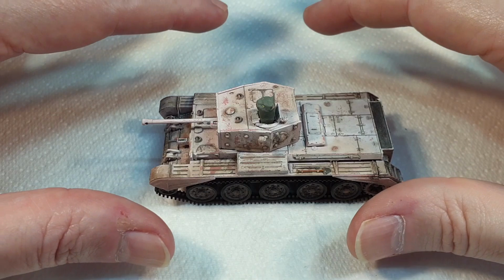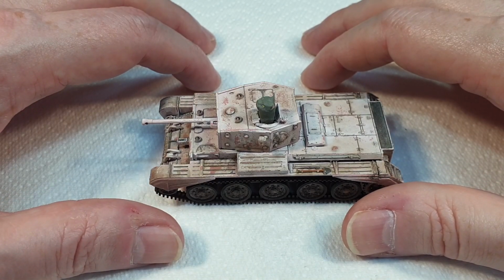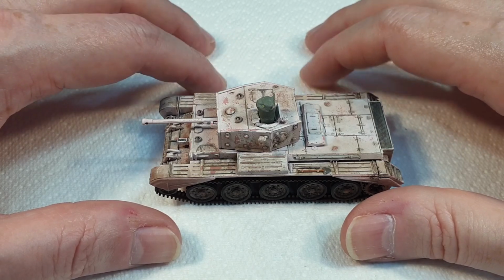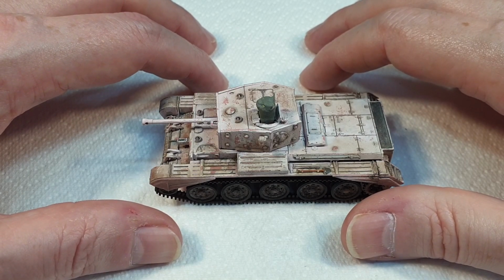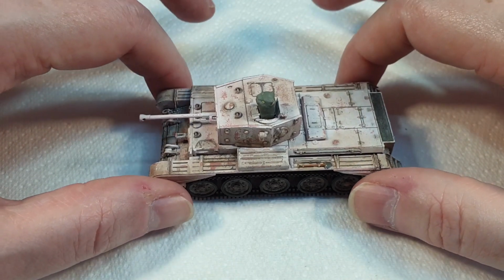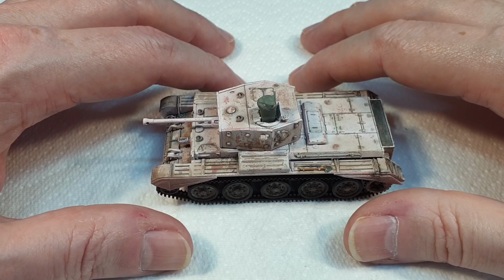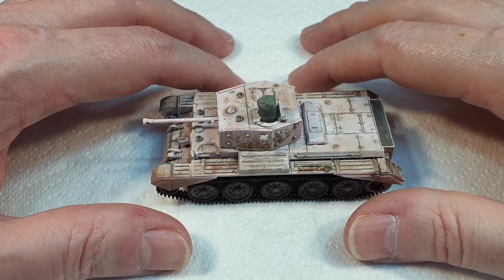Now, this is an Airfix 1/76th scale tank, and this is one of the starter kits that Airfix do, which are absolutely amazing, especially if you can find them, as I often do, in places like Aldi and Lidl, where they sell them cheap, because they're perfect for this kind of thing, which is basically practicing techniques. Now, you may be asking yourself, why on earth is that tank painted pink, and why does it have a cat in the turret? Well, there is method in my madness.